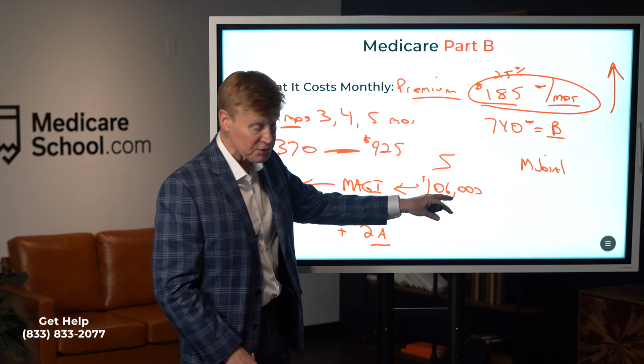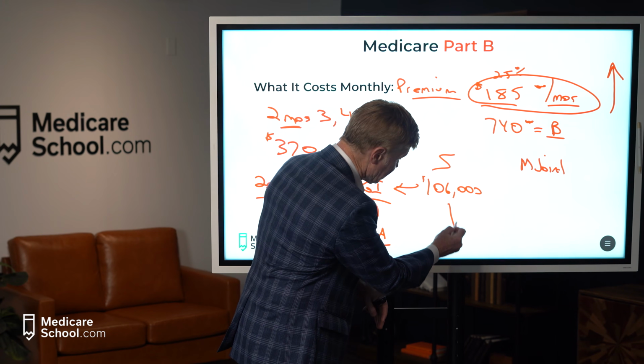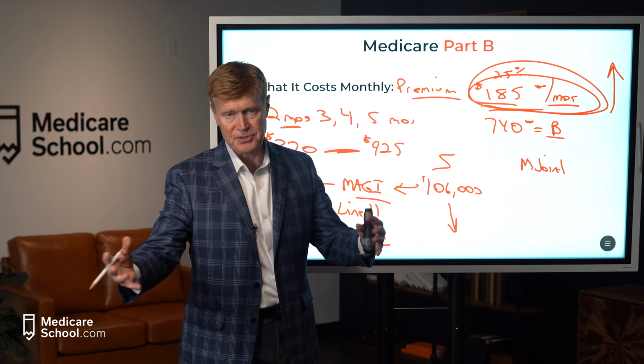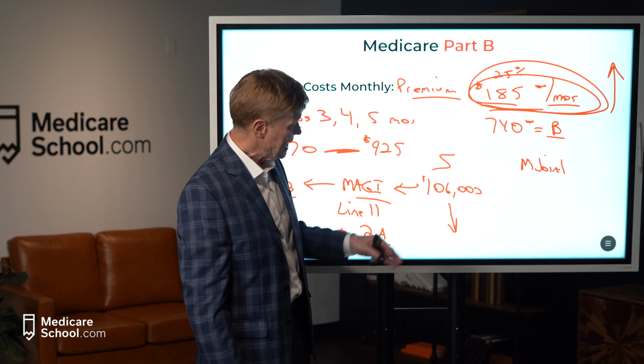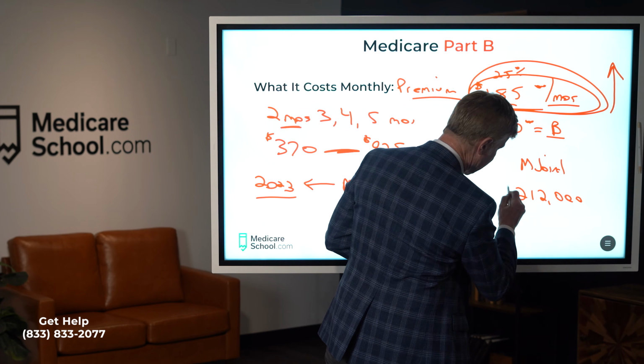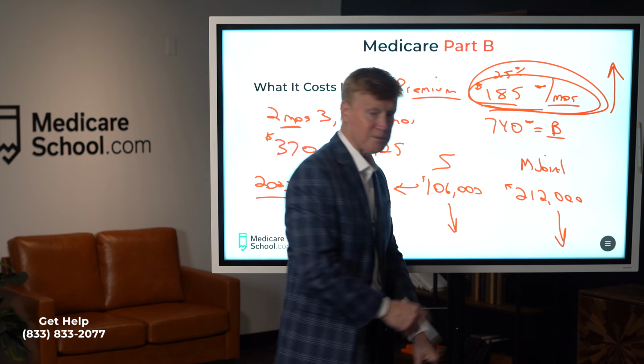So they're looking at 106. If someone stays below 106, they pay that 185, which is 25% of what it actually costs the government to cover you. For a married couple, it would be doubled, so $212,000 or below. Each of you would pay 185.